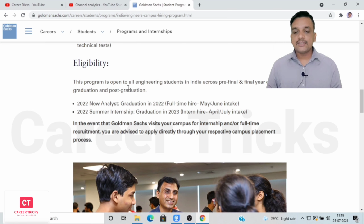Eligibility: the program is open for all engineering students in India across pre-final year and final year graduates and postgraduates. Any graduates, BE or MTech, are allowed to apply for this, because here they mention all engineering students. Engineering means Bachelor of Engineering or Master of Engineering. Here they mention postgraduation and graduation. BE, ME, MTech, BTech, all these are eligible to apply for this.